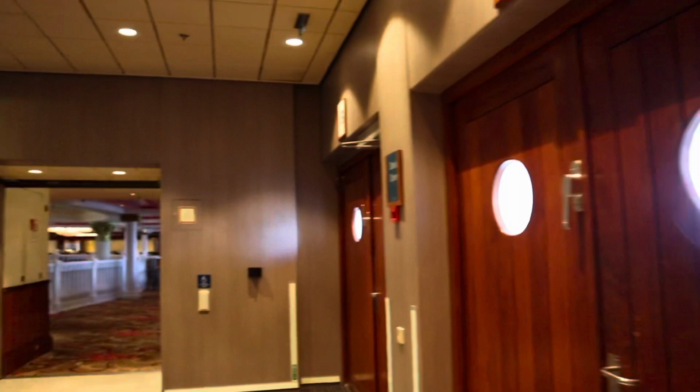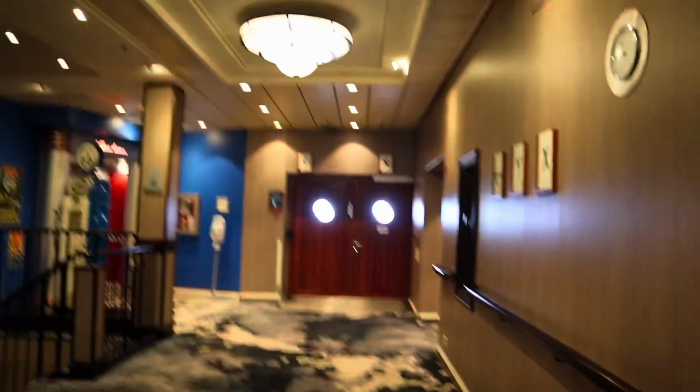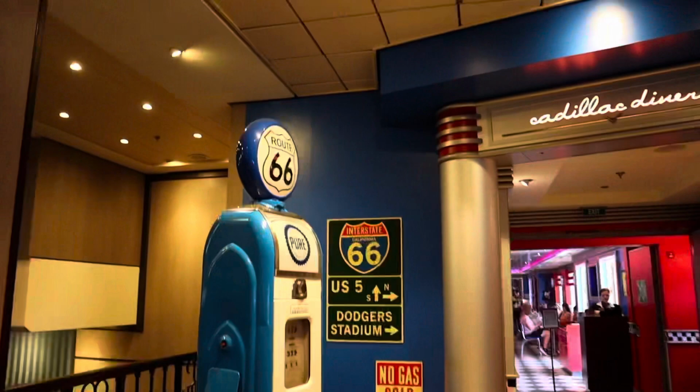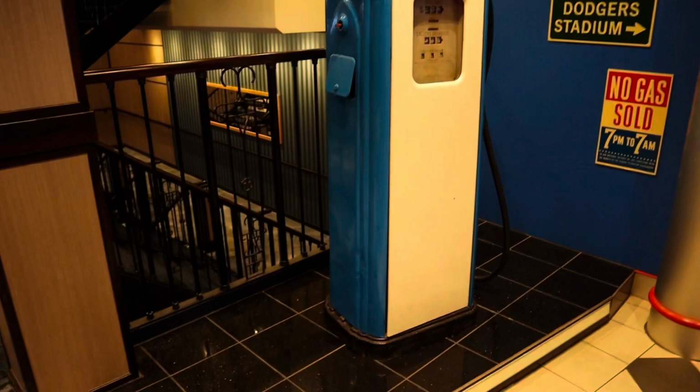Now on the other side of these stairs is the Cadillac Diner. Route 66. Cute little setup. Has little flavors of back in the 60s. Yeah, their milkshakes are good. And be careful with that ledge. I tripped over it earlier.